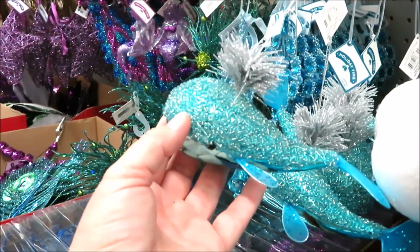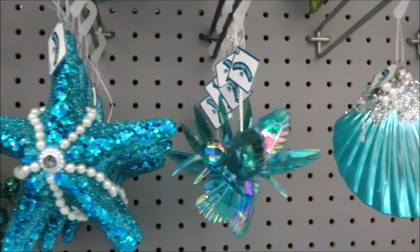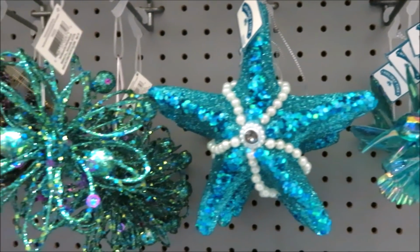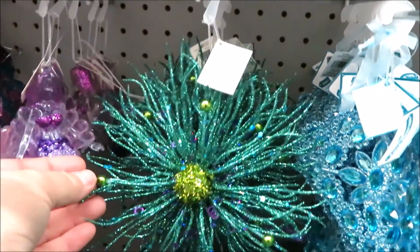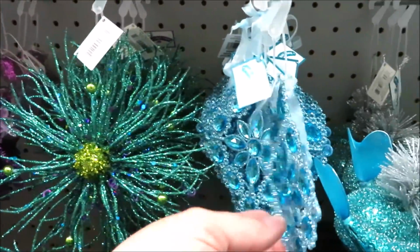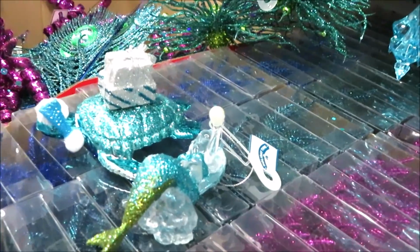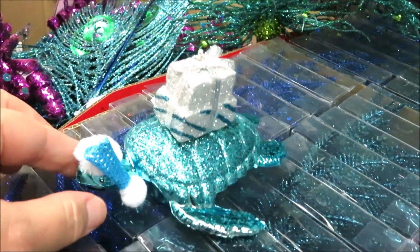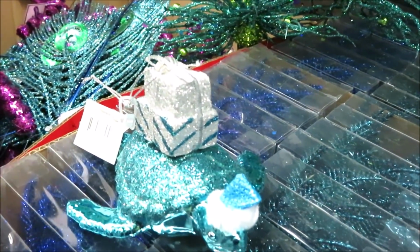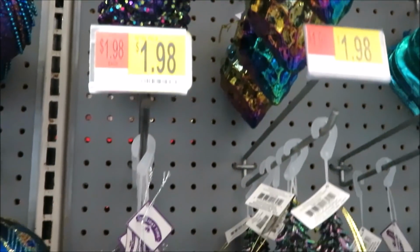Also got the whale. They also have the beautiful seashell, the hummingbird, the starfish, and this glittery one. Down here they've got a few more in that style. This one's got lots of little gems on it. And this ornament that looks hand blown in glass. They also have the mermaid holding a pearl and a really cute little sea turtle with some presents and a little Santa hat.